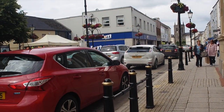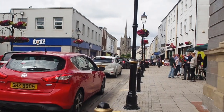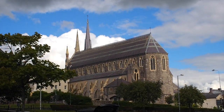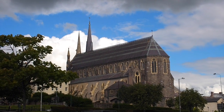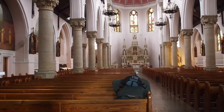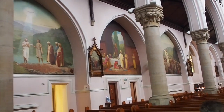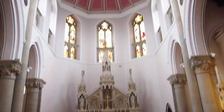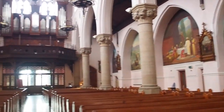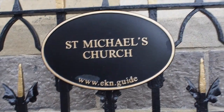Our second last day of our holiday to Ireland, and today we are in Enniskillen. That is St Michael's Catholic Church, and honestly that is more like the cathedral. It's stunning, stunning inside. Wow, this place is beautiful and enormous. So that was St Michael's Church, and it was really stunning, more like a cathedral.